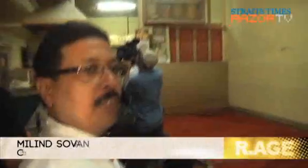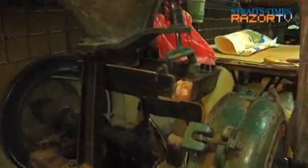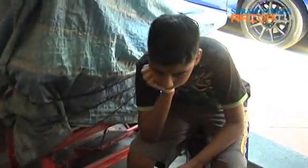This is a place where anyone can come and just grind themselves? It's one of the very few shops now in Singapore where you can get your own spices ground. Typically people would come here and pay about $3 to grind 1 kg, and in the meantime they will just wait outside here and wait for all the spices to be ground up.